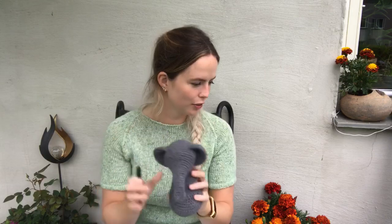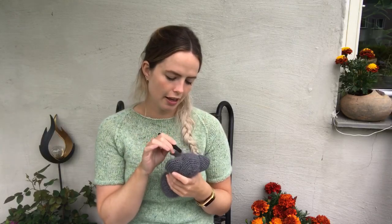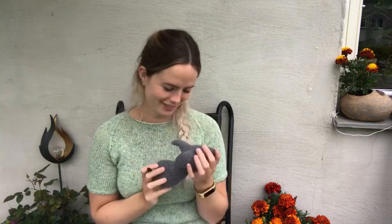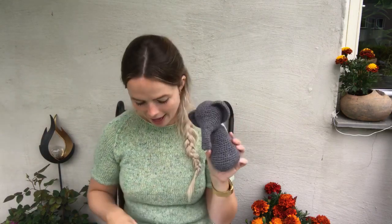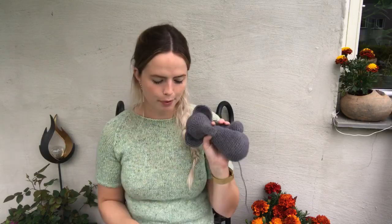But yes, Birgit the elephant, I think she's really cute. And yes, I'm an adult who makes stuffed animals for myself, because I don't have anyone that I would like to give them to yet, because they're just so cute. So I'm really happy with finding the perfect project for this yarn.